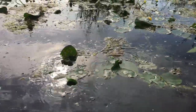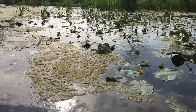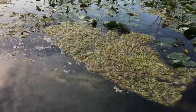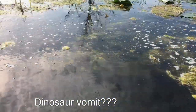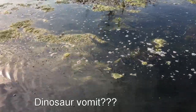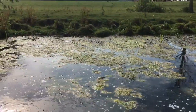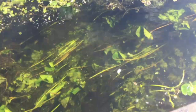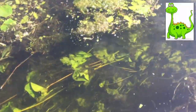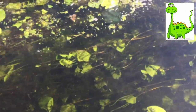Now Sienna would have loved this when she was younger, because it does look like the slime that she used to make and play with. Either that or it's dinosaur vomit. Could be that, I suppose. Dinosaur vomit.